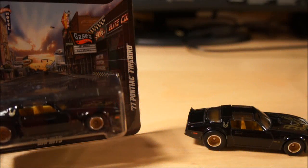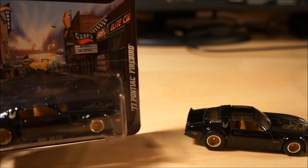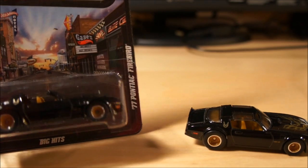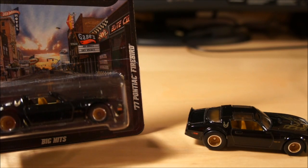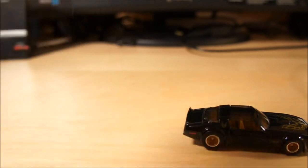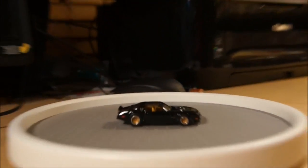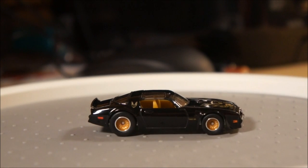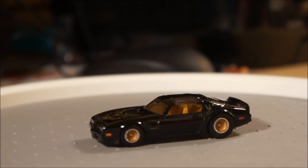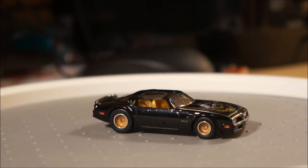Alright, let's go ahead and start with case G. This is the first case where we're losing a car. We're down to 6 cars. We're still going to start off with the 77 Pontiac Firebird from the Big Hits. Very nice looking car. Obviously the first thing you think about when you see this is Smokey and the Bandit. They did a really nice job on this one.